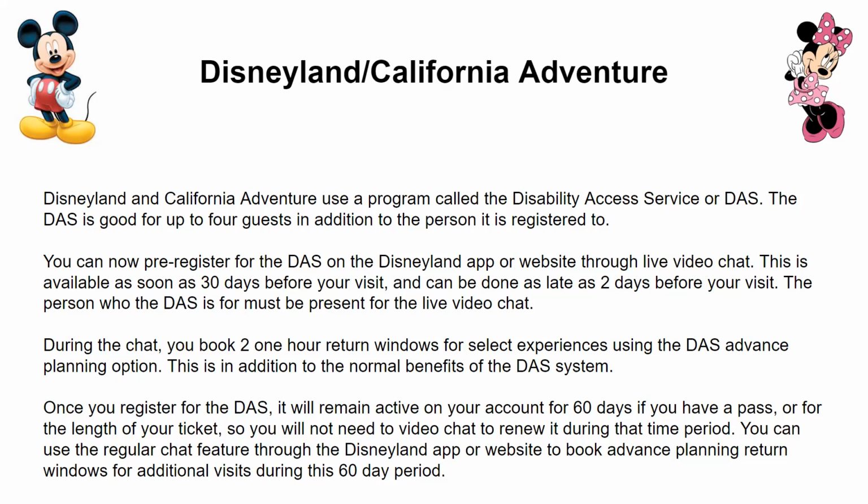You can then also use the regular chat feature that's available through the Disneyland app or website to book your advanced planning return windows for any additional visits during this 60-day period. So if you are a pass holder and you want to go more than once during a 60-day period, it's not necessary to get in the line for video chat. The regular chat is a much quicker process.